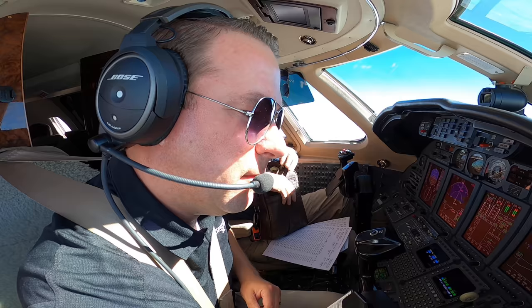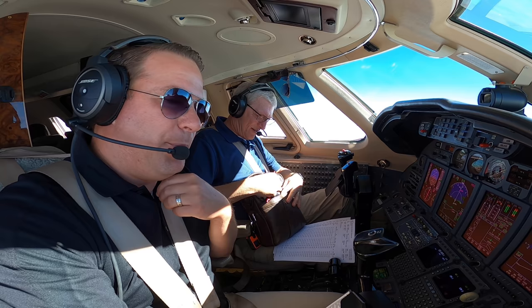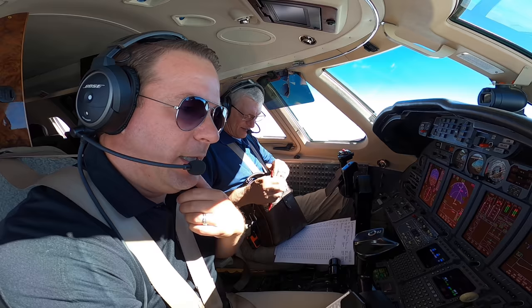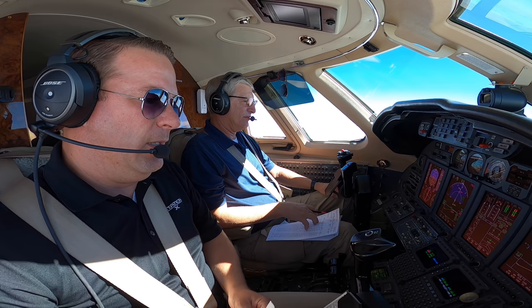Okay, you might hear that obnoxious sound there. We just turned up our HF radios. So we're going to tune the radios by keying the mic. We already have the frequency set. There, HF 1 and 2 are tuned and keyed up. So we've got 15 minutes to BEBOP.